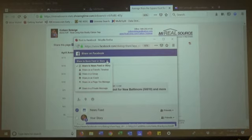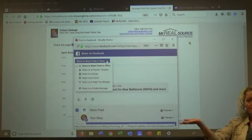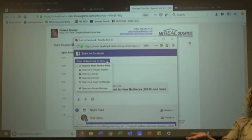So the idea is, if you share first to a business page and then share it to your personal page, you're covered, because now you're sharing to both. You're giving the public the opportunity to view it, and you're making sure that you still cover your friends who know you and buy houses from you. Does that make sense? Okay.